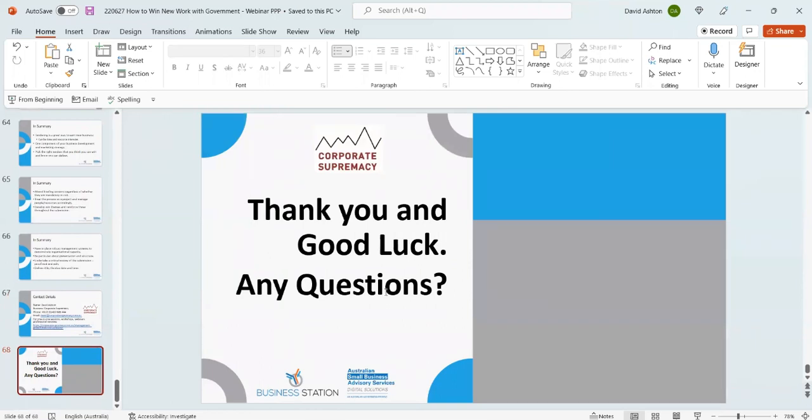Good luck with that. What I would do from here is go and have a look at those websites, register, and just have a go. Try and find a tender and just have a go at submitting it.